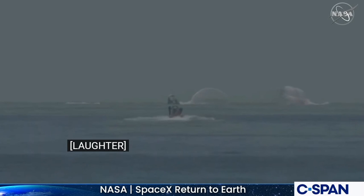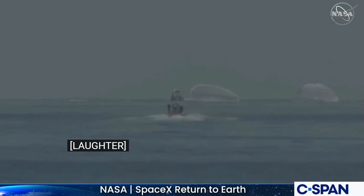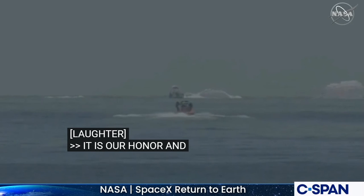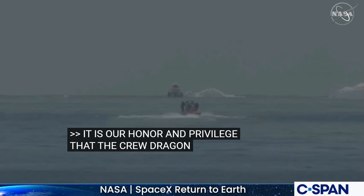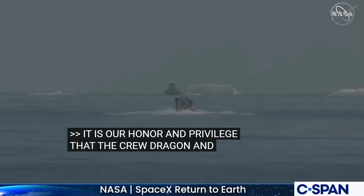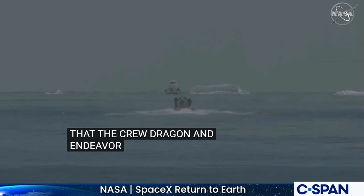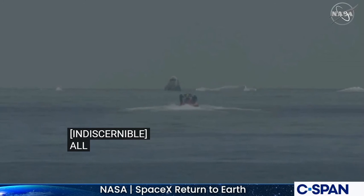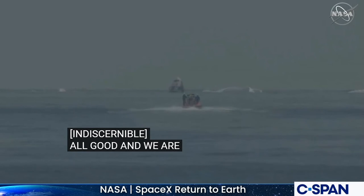It was truly our honor and privilege to fly in flight of the Crew Dragon and Endeavour. Congrats, everybody at SpaceX. All good, and we're into section of 4.800.